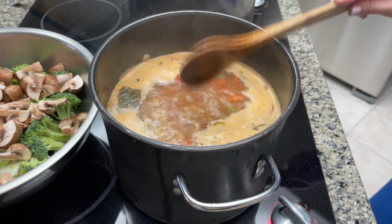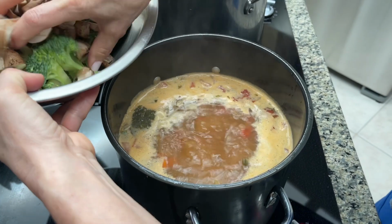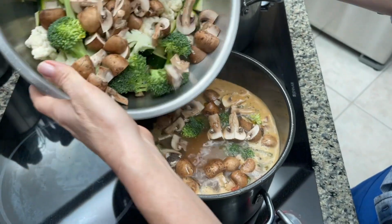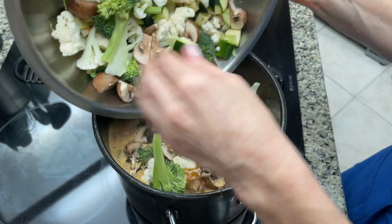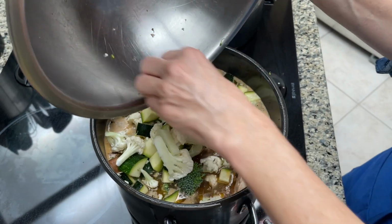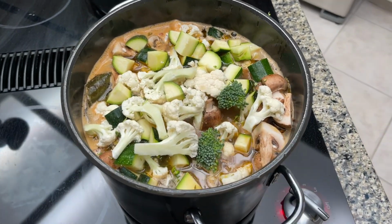Okay, this is looking good, and now we are ready to add these additional vegetables. Broccoli, cauliflower, and mushrooms don't need more than 3 to 5 minutes of cooking. The vegetable base that we started with, onions, celery, carrots, and green beans, was already good enough. And then adding a very thick, rich broth, that alone makes a great soup.